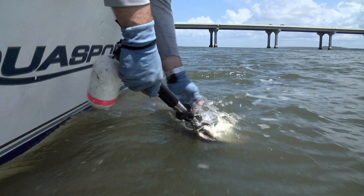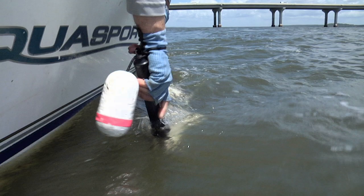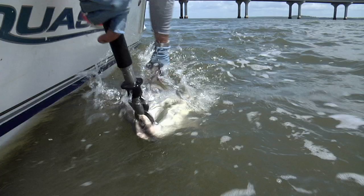It's especially important when you're releasing tarpon as well, Tony, that you resuscitate them to the point where they're actually fighting to get out of your hand. Good. Yeah, we want this fish to do well. Starting the fight a little bit. Oh yeah, she's about ready. I'll drop down. All right, good deal.